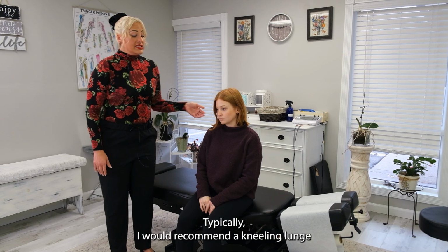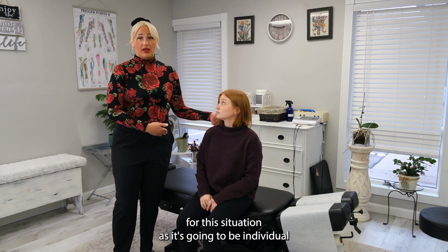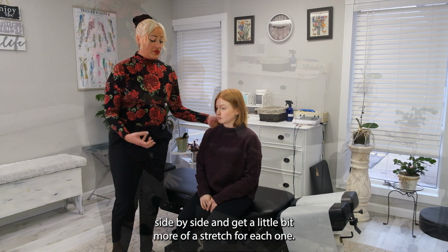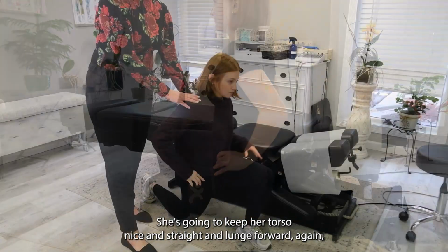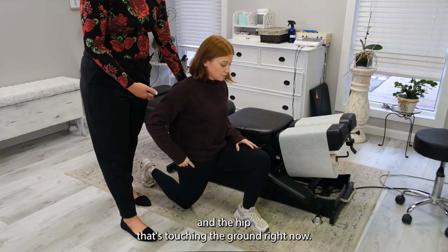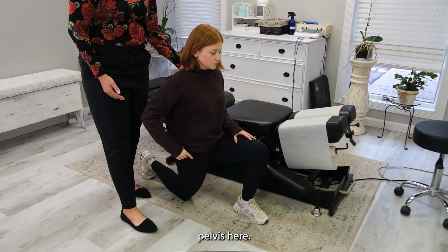The other one for the hip flexor is going to induce, again, more of the extension that we're looking for. Typically, I would recommend a kneeling lunge for this situation, as it's going to be individual side by side and get a little bit more of a stretch for each one. She's going to keep her torso nice and straight and lunge forward, again, to induce the extension in through the knee and the hip that's touching the ground right now. So you can see as she's straightened out, she's adding some extension in through her pelvis here.